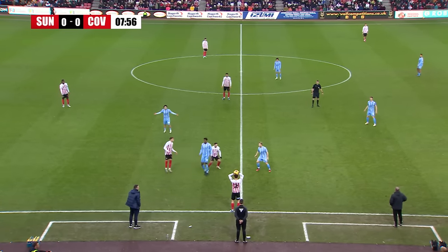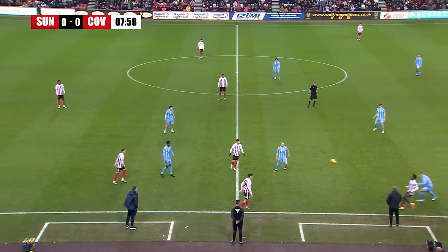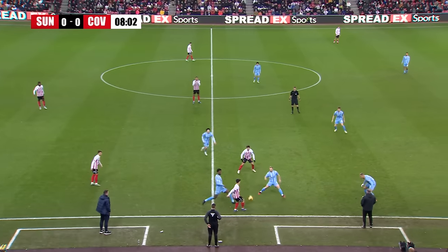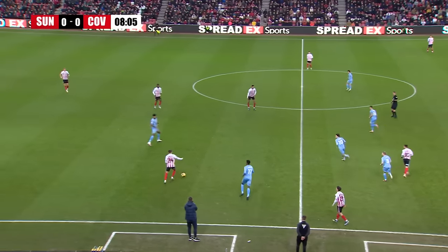Huggins is looking for an option, this is too tight. Yeah, they're 2-3 yards away from him. He needs someone stretching it for him. That's well played by Sunderland.